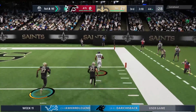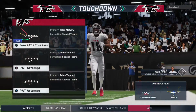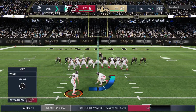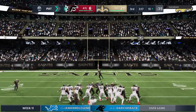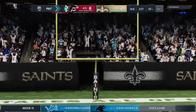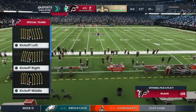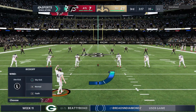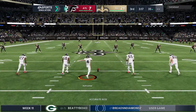And now off to the races down the right side. Touchdown, Falcons. Touchdown. Calvin Ridley, his 5th touchdown now on the year. And the Falcons get a bit closer. It's up, it's good, and that'll cut the lead to 21-7. Saints 21, Falcons 7. Sterling Hofrichter to kick off. Now following the touchdown, Hofrichter to kick off.